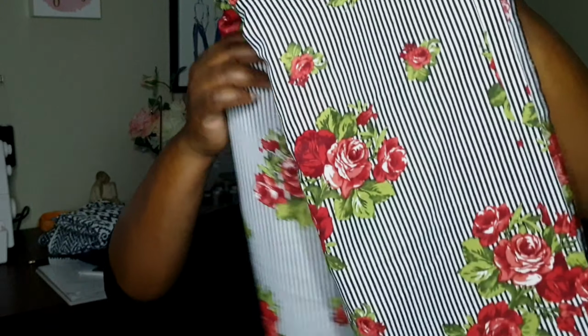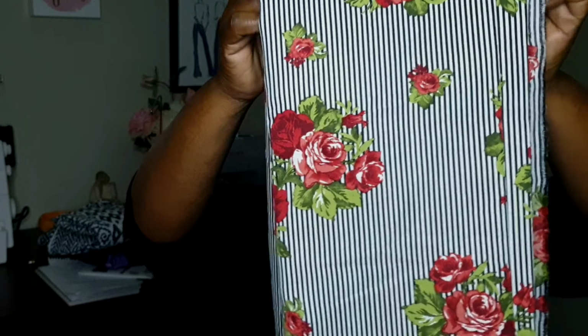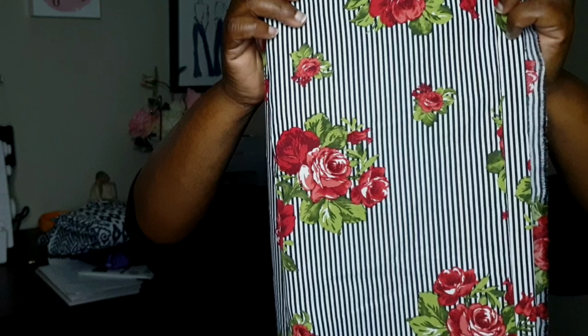I also think I'm going to be using this fabric for it as well, which I think will be really cute for a Valentine's Day dress. It's just a striped fabric with floral details on the foreground, and I really like this. So I think that would be cute for a Valentine's Day dress. But again, these are all potential plans. I don't know if I'll be able to get all this done.